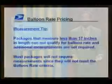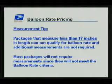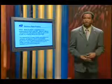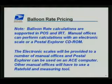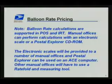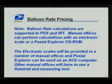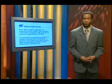Measurement tip. Packages that measure less than 17 inches in length cannot qualify for balloon rate and additional measurements are not required. Most packages will not require measurements since they will not meet the balloon rate criteria. Note: balloon rate calculations are supported in PAWS and IRT. Manual offices can perform calculations with an electronic scale or a Postal Explorer CD-ROM. The electronic scales will be provided to a number of manual offices, and Postal Explorer CD-ROM can be used on an ACE computer. Other manual offices will have to use a rate fold and measuring tool.